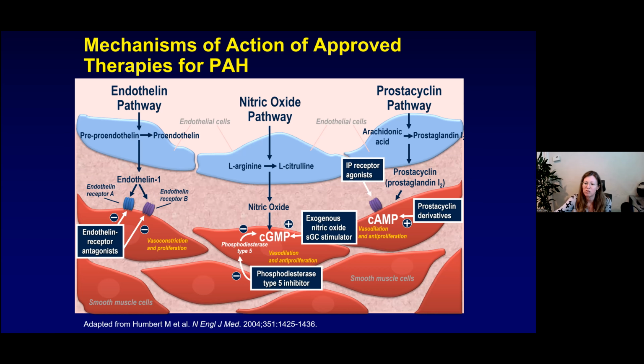If you block it, you get less vasoconstriction, and over the long run, it's antiproliferative. And then you have the prostacyclins. So you've got the 3 medications over 4 different routes of delivery: IV and sub-Q, inhaled and oral, that are all working through this prostacyclin receptor and increasing cyclic AMP. You can use all of the pathways together.